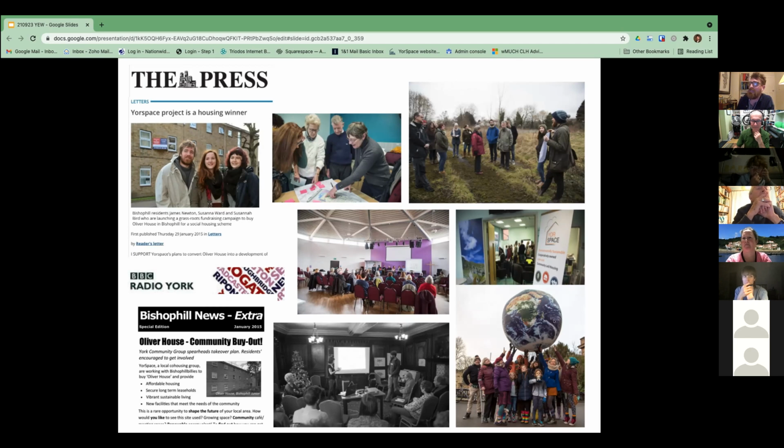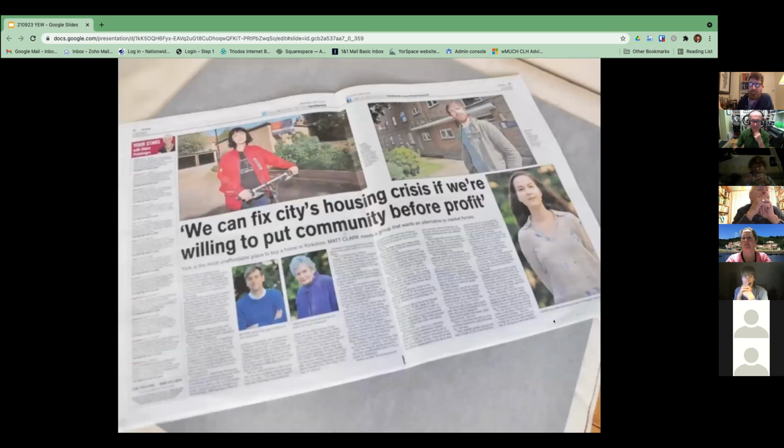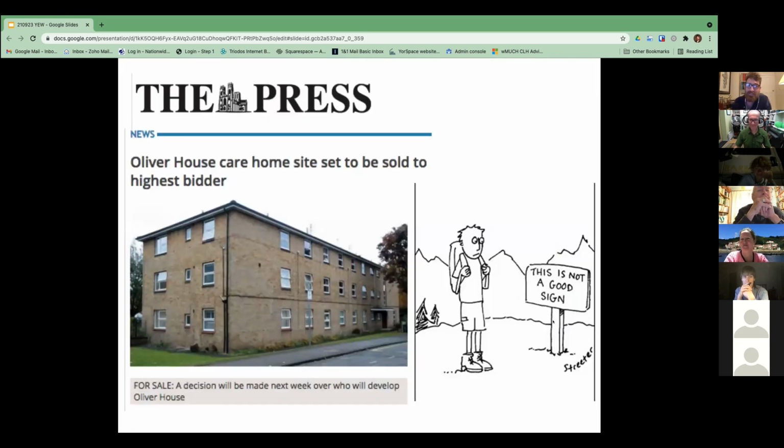We're trying to put forward the case that this is the kind of thing that York needs to tackle the crisis that I was just describing. And in very simple terms, this was our message. Let's start putting community before profit, because otherwise, if the council are going to do that, they're just exacerbating the problem. So we very politely but very publicly shamed the council with what they were doing with this building. Unfortunately, it didn't pay off. We were challenging them to sell this building not to the highest bidder, but ultimately that's what they did.